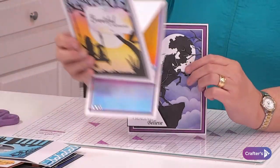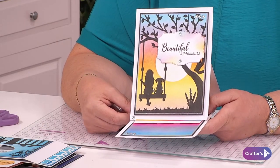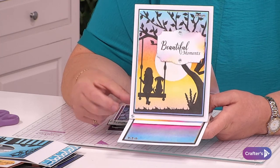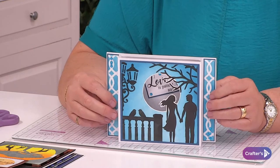You can see here, we've got that beautiful little girl again. She's sat there with the puppy. Aww. This time on the swing. Really cleverly done, isn't it? So again, inked backgrounds, really nice, and then that black ink to go through there to make the silhouette image. Again, we've got the couple there on this one, just popping that little bit of diorama in there.